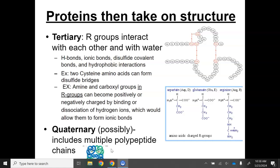They're something extra that enhances the function. So the heme group has iron, which allows for the binding of oxygen. And so it allows for hemoglobin to bind more oxygen because of the presence of the heme group. So again, because it has that prosthetic group, it would be considered a conjugated protein.